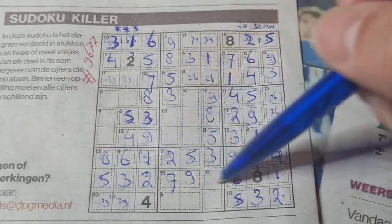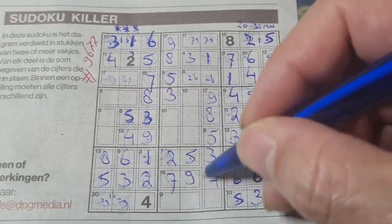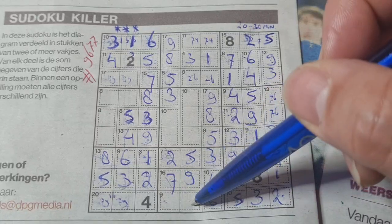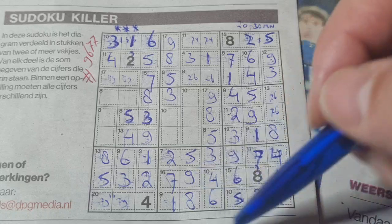1 box left now in this row. The 1, the 2, the 3, the 4 is missing. In the box of 10, combination will be 4 plus 6. 2 numbers left in this big square. For numbers 1 is missing. 1 and 8. We have 8 in this column. No 8 there. 8 should be here and 1 goes there.